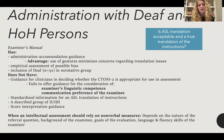And then, of course, the language and fluency skills of the examiner, which I know we've discussed extensively, but I think that really applies here as well, especially when looking into nonverbal intelligence tests.